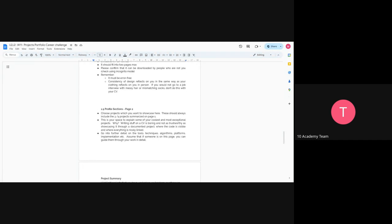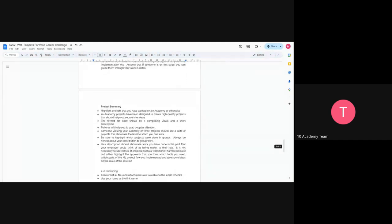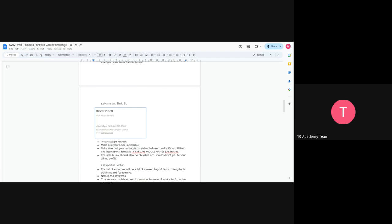For the content to put on your project, refer to the careers challenge. So you have the profiles to choose from and project summary. And then this is just a checklist, to make sure that you put everything about yourself. Remember, one of the biggest things on the platform is giving a story about the projects you've done, describing the project in a very compelling way.